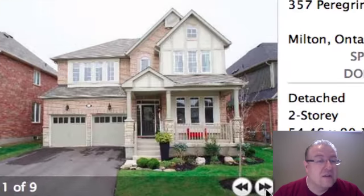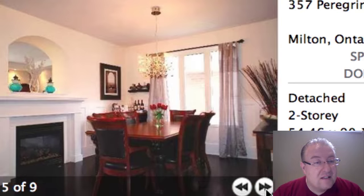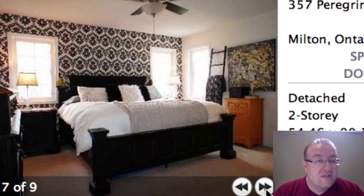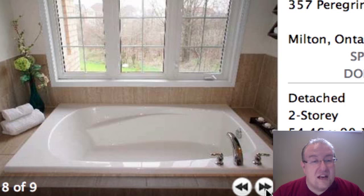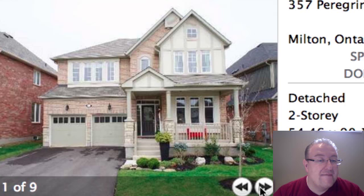So Peregrine is at $749. 2839 square foot home backing onto a ravine. Granite counters. You've got some nice work done in the kitchen. You've got some nice finishes here. Designer. I mean, these guys definitely know how to get their home ready. And there's a shot in the backyard, a bit of landscaping done.